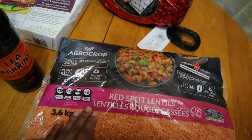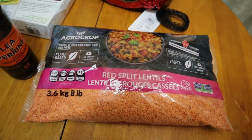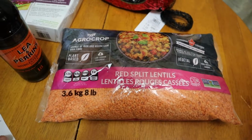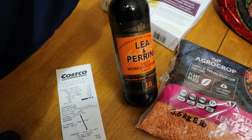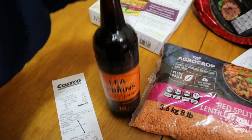Okay, so we're gonna start off with what we bought at Costco. I bought an 8-pound bag of dal. We use it to make petapu, just like a dal curry in Tamil, and that was $5.99. We also got this big container of Worcestershire sauce. It's about half a liter, and that was $5.89.